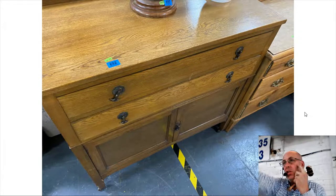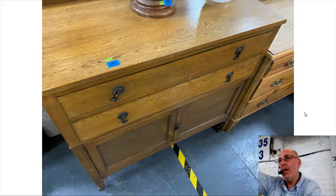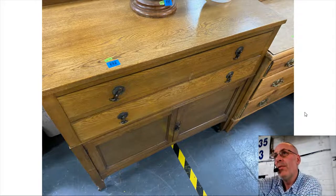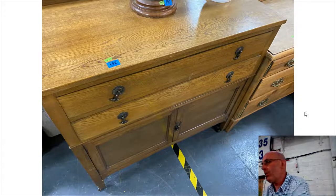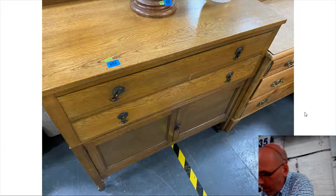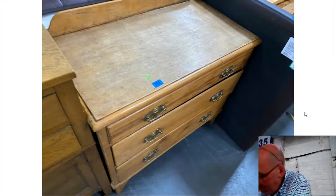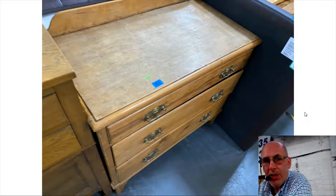26, 28. New bidder. 30. 30 on bid at the back. 32. 32 on bid. 34 anywhere. £34 anywhere. Selling away then at £32. £32 to number 2108. Lot number 693 is a chest of drawers, and I'm straight in at 20 on these ones.